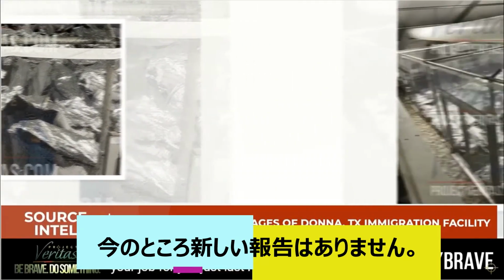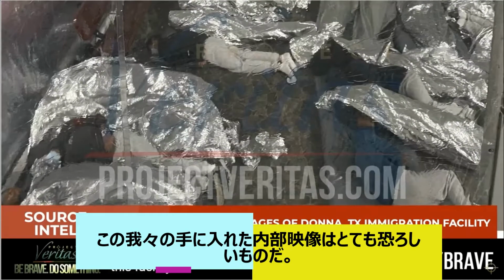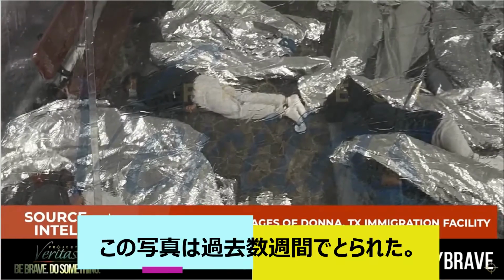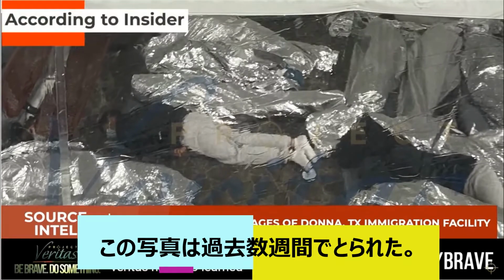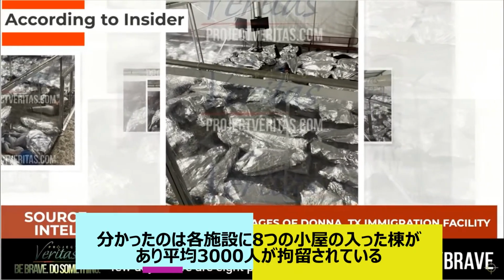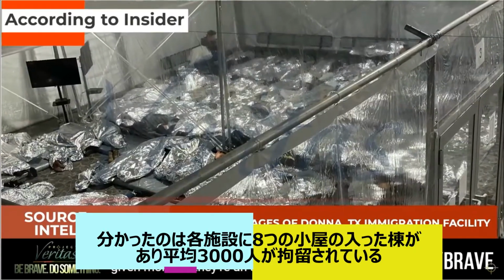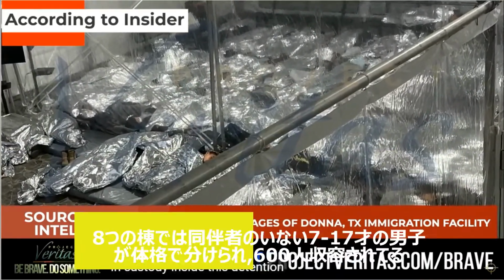Just last night, we have now obtained these photos inside this facility. Now, these photos are very, very grim. In addition to the photos, Project Veritas has also learned that these photographs were taken in the last few days. There are 8 pods with 8 cells in each facility. At any given moment, there are an average of 3,000 people in custody inside this detention center.